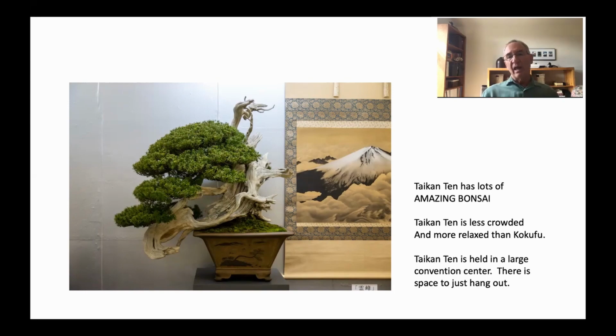And there's simply a door between the exhibition and the sales area. And so unlike at Kokufu, where you go in and you walk through the display, when I was there, there's so many people that you sort of have to keep moving, and you can't just stop and hang out. But at Taikon 10, it's very different. There's lots of space, and people just go there and they hang out all day long. And so that's actually one of the things that's very cool about Taikon 10. It's more like going to one of the Rocky Mountain bonsai shows, because you go and you just stay there all day and you talk to people all day long. There's the space to do that.